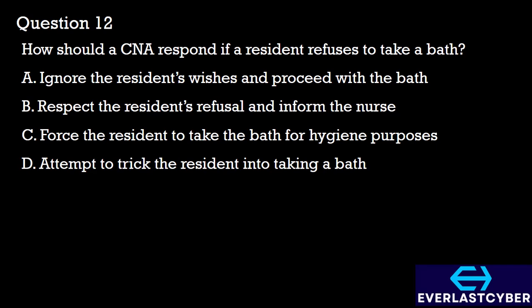Question 12. How should a CNA respond if a resident refuses to take a bath? A. Ignore the resident's wishes and proceed with the bath. B. Respect the resident's refusal and inform the nurse. C. Force the resident to take the bath for hygiene purposes. D. Attempt to trick the resident into taking a bath.